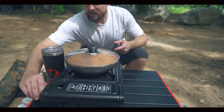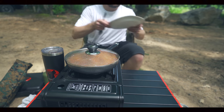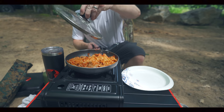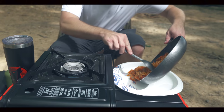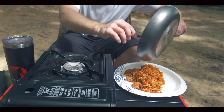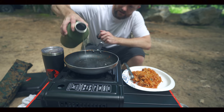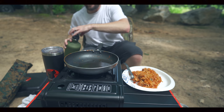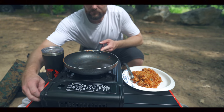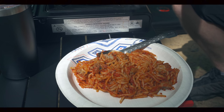As far as the spaghetti goes, I say done. Good enough, hot enough. Now, I will put a little bit of water in this, warm it up, and it makes cleanup nice and easy. A little bit of seasoning here. Some garlic salt, some pepper.